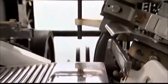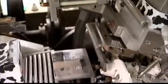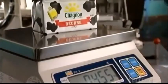To monitor the mill's precision, workers check every 15th block to ensure it weighs exactly 455 grams. The dairy then ships the butter to stores in refrigerated trucks.